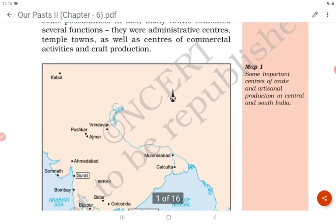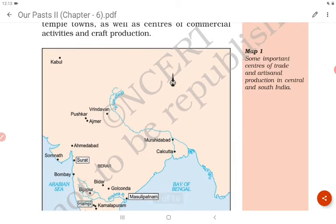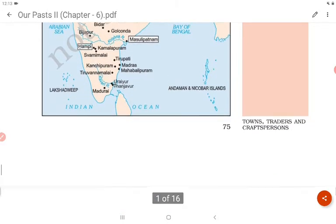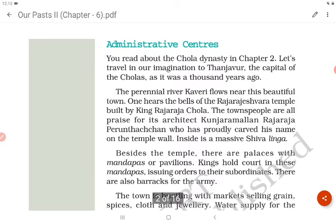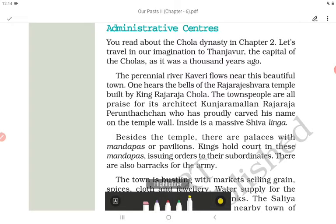So let's see map 1. Some important centers of trade and artisanal production in Central and South India. Administrative centers. You read about the Chola dynasty in chapter 2. Let's travel in our imagination to Thanjavur, the capital of the Cholas. So, Thanjavur is the capital of the Cholas as it was 1,000 years ago.